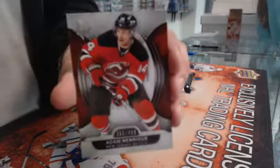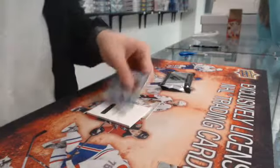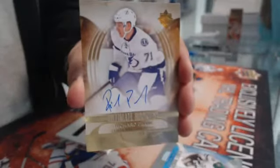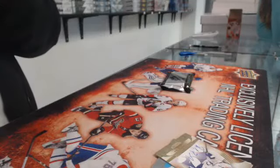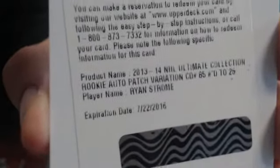We have Adam Henrique base card, $4.99. We have for the Dallas Stars, Antoine Roussel. That's nice. We have a Richard Panik, rookie number to $2.99 Ultimate. And the last card is Ultimate Collection Rookie Auto Patch, variation number 225. Ryan Strome. A nice hit.